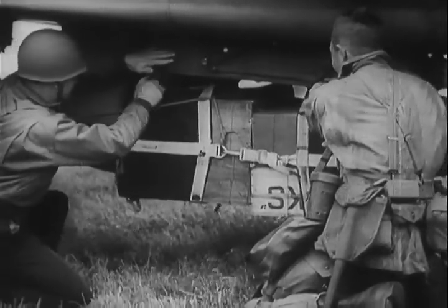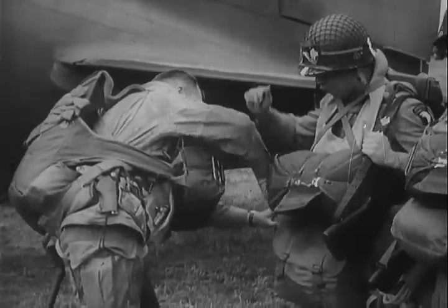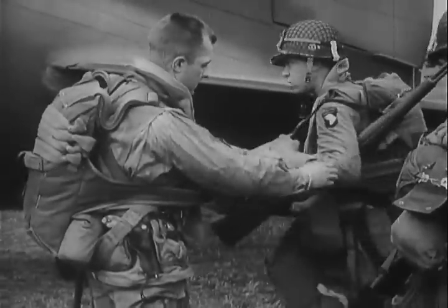Pilot and crew chief make a final check of the parapacks. And here's another final check, this time by the jump master just before the men go aboard.